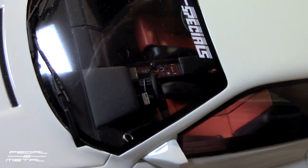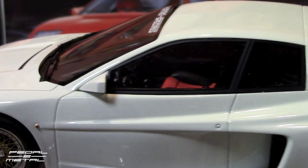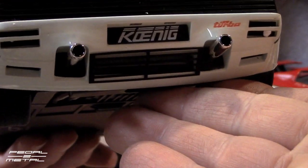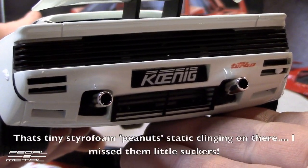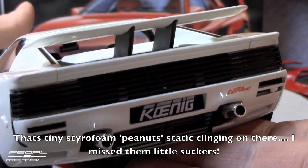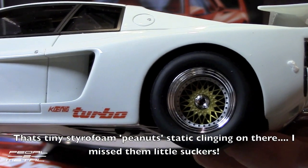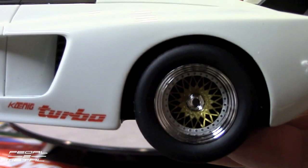Koenig was out of Munich, Germany, so some of the tastes might not have been quite ready for the rest of the world, some of the things and the mods that they did on their cars. And this particular one does not have the wastegate, the two tiny smaller exhausts for the wastegates, like you'll see on some of the cars. Details on the wheels are very good on GT Spirit.